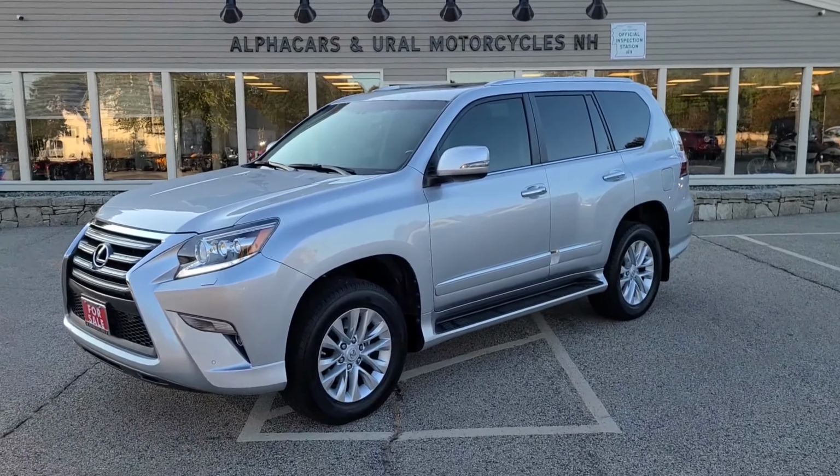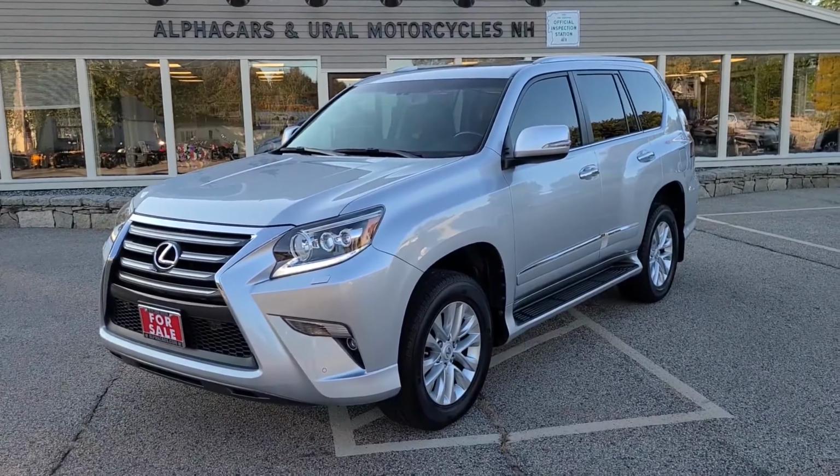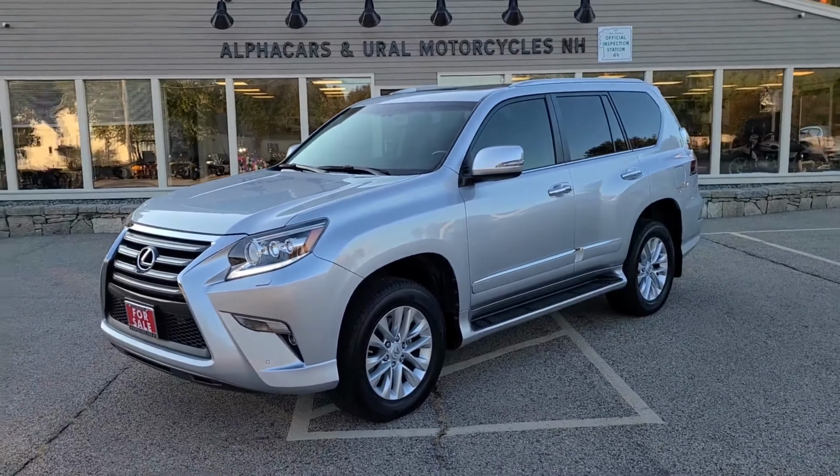So with over $6,000 of options from the factory, low mileage and an excellent history, this vehicle is going to make somebody very happy.